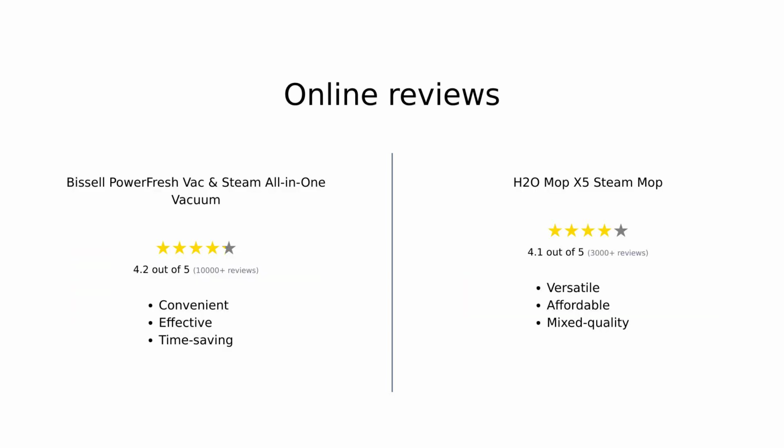Overall, the Bissell PowerFresh Vac and Steam receives praise for its convenience and effectiveness in cleaning, with many users saying it saves them time. However, some mention its noise and maneuverability as minor drawbacks. The H2O MOP X5, while versatile and easy to use, has received mixed reviews regarding its quality and efficacy on certain surfaces. Users appreciate its affordability and deep cleaning capabilities, but have raised concerns over its design and durability.